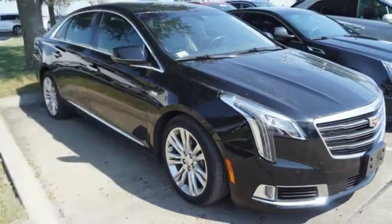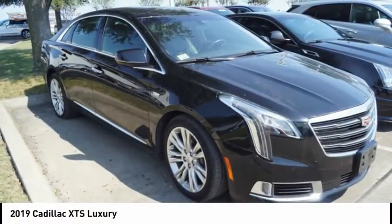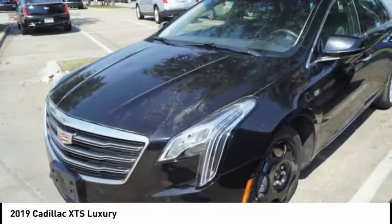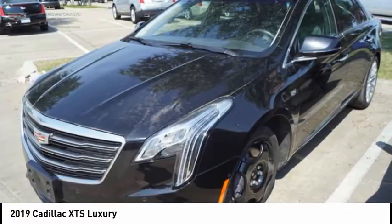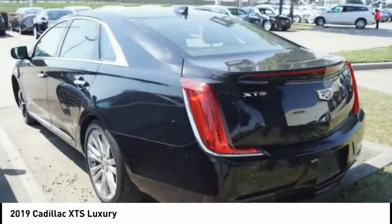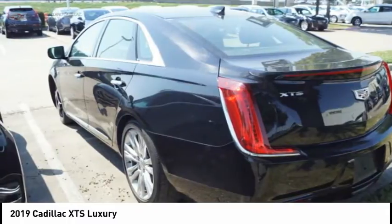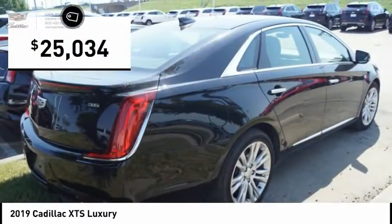The 2019 XTS. The Cadillac XTS will have every kind of feature you can think of. It comes with a spacious high-tech cabin and is packed with lots of safety features. It is a full-size luxury cruiser, a pleasant ride for any Caddy owner, and is priced below $30,000.